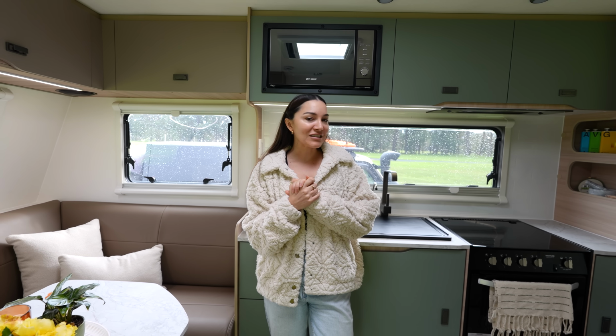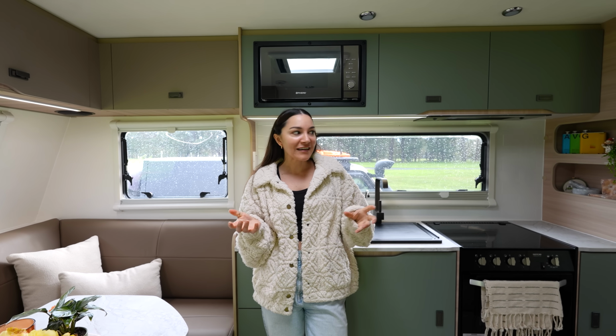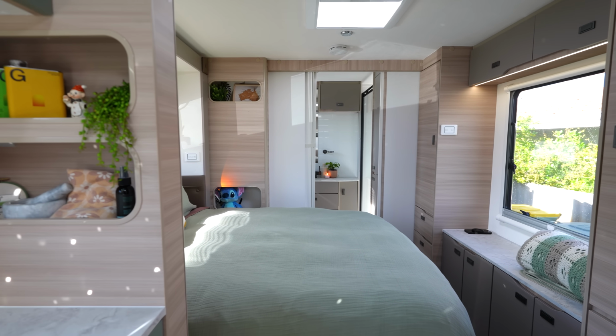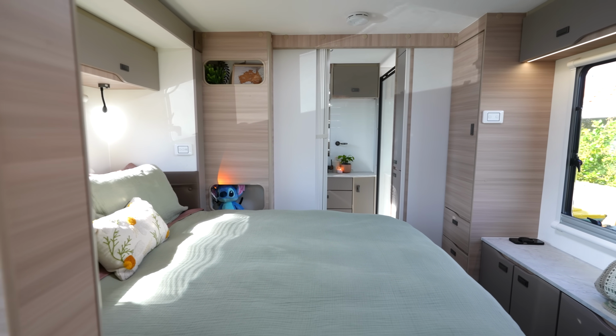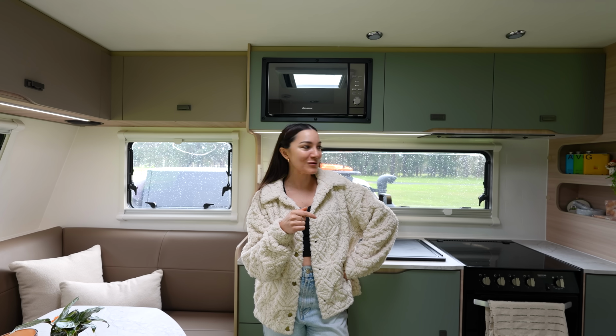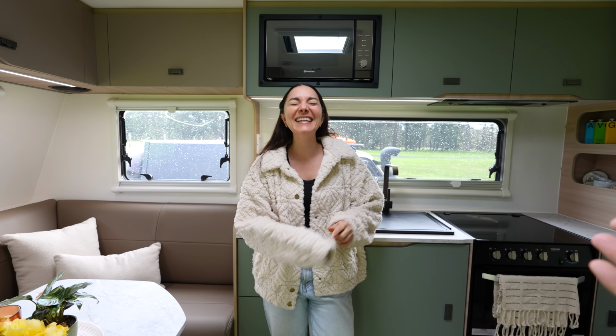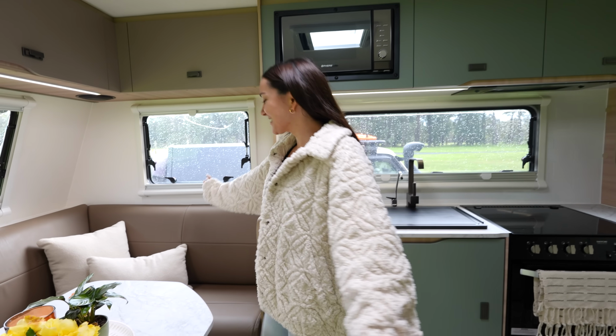But it's just such a cool layout. It feels like a studio apartment rather than a Caravan. We haven't lived anywhere this big for 7 years because we lived in a granny flat before the troopy. So anyway, see, you're having my problem. You don't know where to start. There's so much. Okay, so we'll start here.